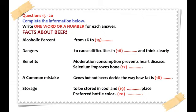Do you know which country drinks the most beer? Although Britain is even on the list of big consumers, actually the Czech Republic consumes the most beer, at 156 litres per person per year, followed by Ireland and Germany.